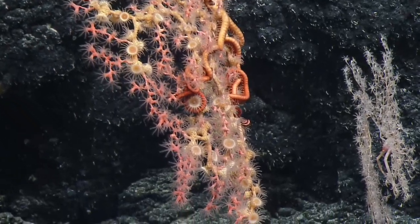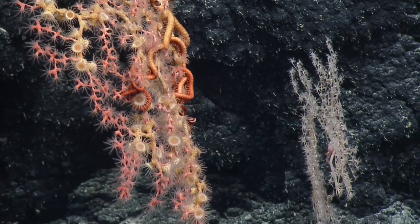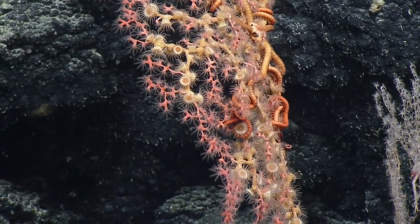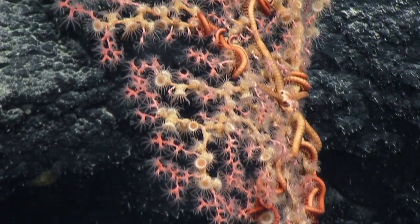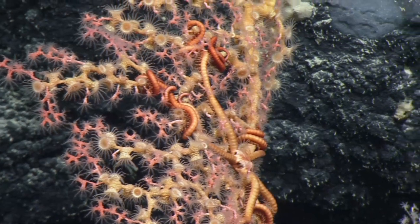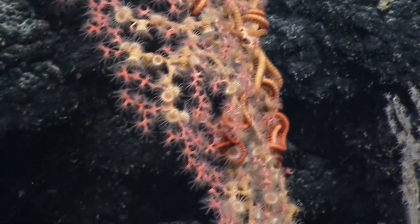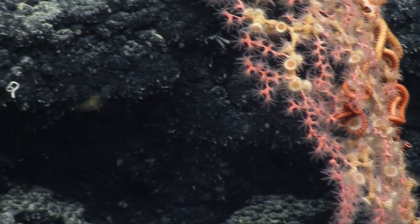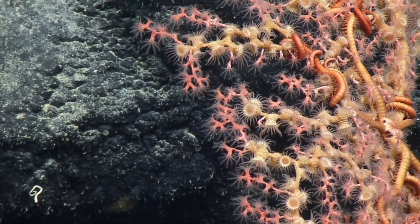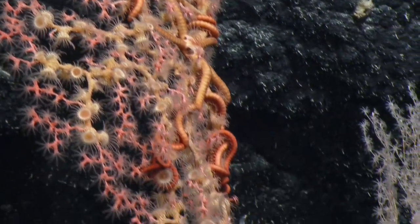More zoanthid or parazoanthid. Paragorgia. Yes. Wow. I think this is more of that parazoanthid that we had just seen, with the star around it. That's amazing. The Bathygorgia zoanthus. That's great.